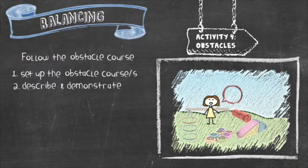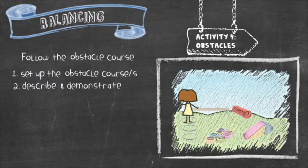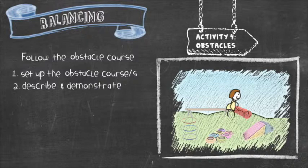Before starting the obstacle, describe each piece of equipment and the movement they will need to make to interact with it. Then demonstrate how to safely complete each obstacle. Allow children to explore the obstacle at their own pace, reminding them to be safe and share the equipment.